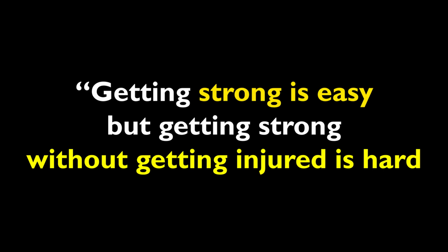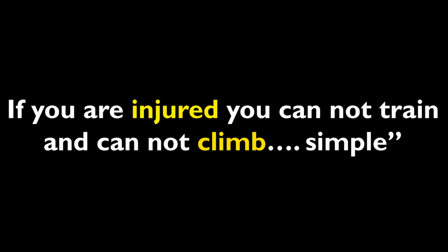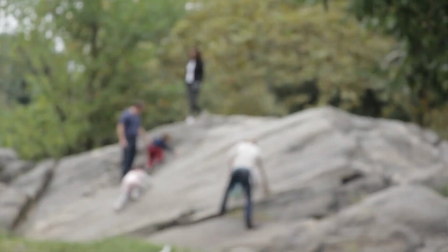Wolfgang Gullich said, "Getting strong is easy, but getting strong without getting injured is hard. If you are injured, you cannot train and cannot climb. Simple." Nowadays, I see a lot of friends getting into climbing, but they climb around V2 and think that finger strength is their problem, so they end up going up to a campus board or a fingerboard. This is clearly not what's holding them back.